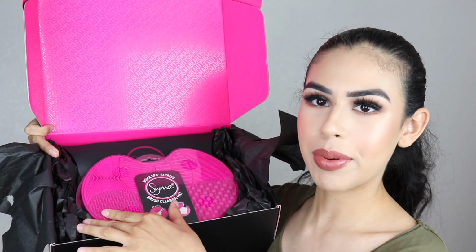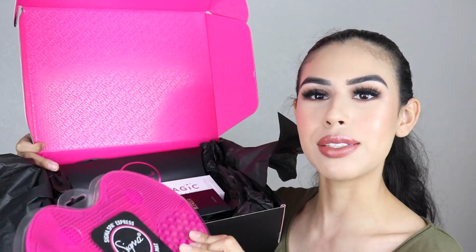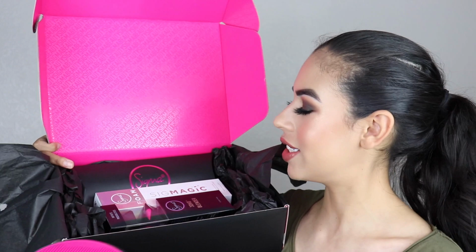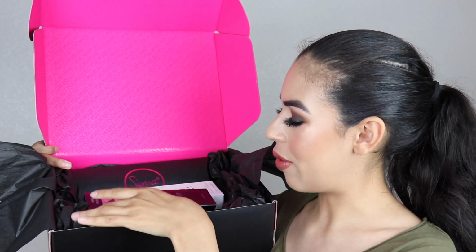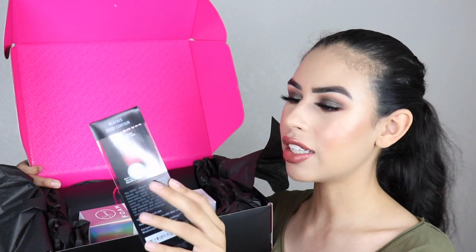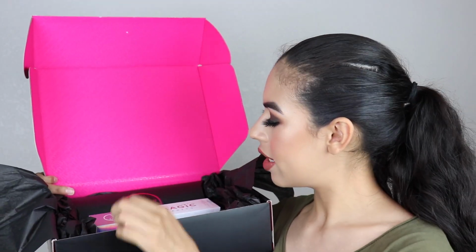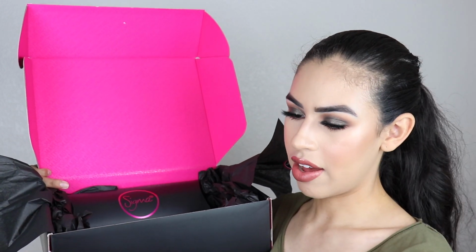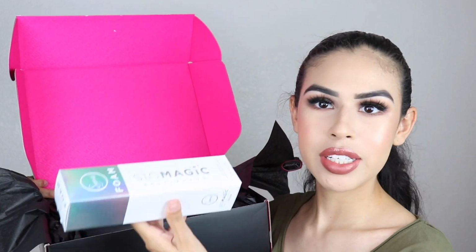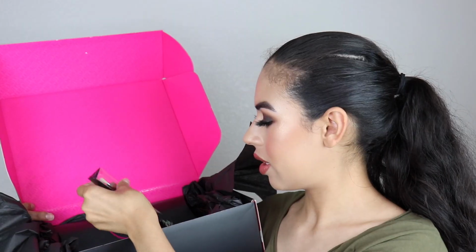Okay, so on the top here we have this Sigma Express brush cleaning mat, which is really helpful because I need to clean my brushes. And we also have the 3D HD blender, which I saw a lot of beauty gurus raving about at one point, so this will be interesting to try. We have the Sigma foam brush shampoo, Sigmagic, right here. It's a pretty big bottle.